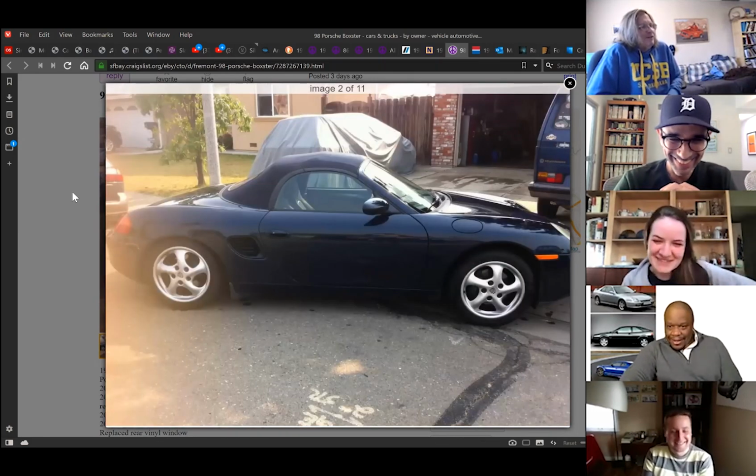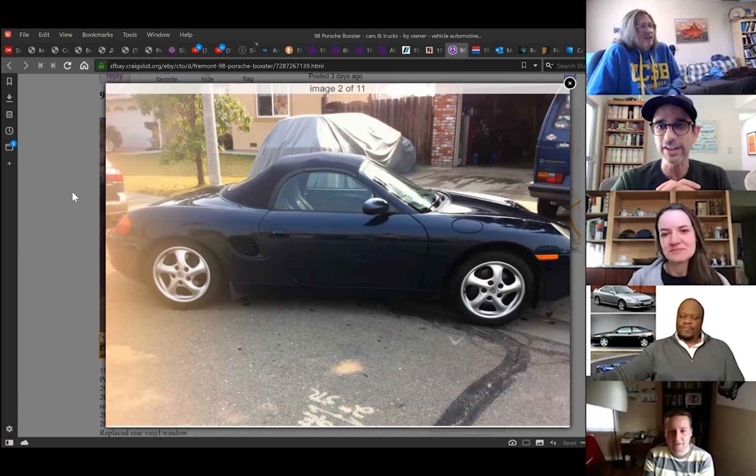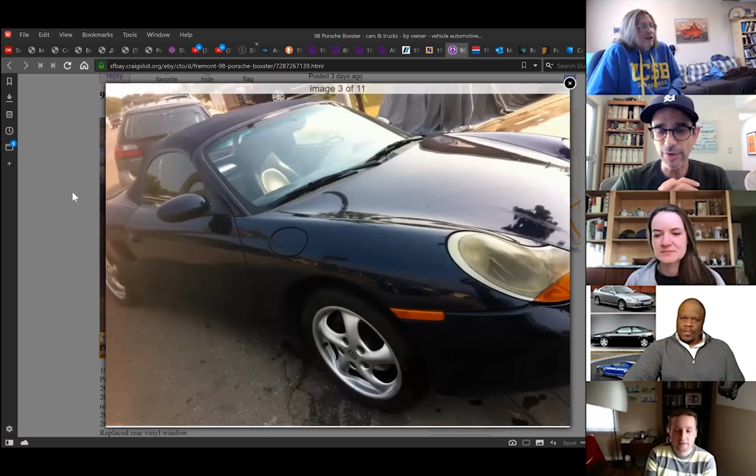This is a 2.7. I think it's a 2.5. It's a first year, second year car. Not very powerful. You don't need it to be powerful. It'd be fun regardless. 201 horsepower. They sound terrific. I mean, you get to ring them out.